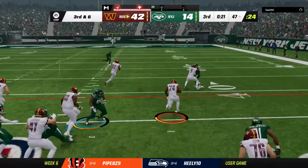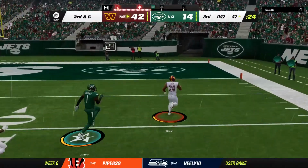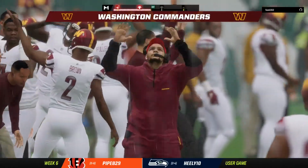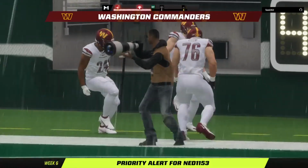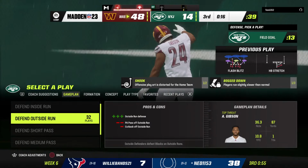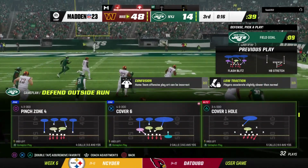On 3rd down, here's Gibson. And some space here. 20. For touchdown, Washington. Antonio Gibson. His 7th rushing touchdown on the year. And the Commanders are able to extend their lead in the final seconds of this third quarter.